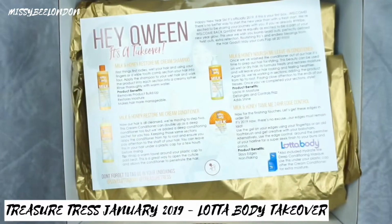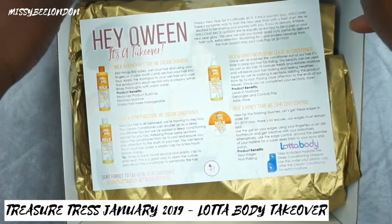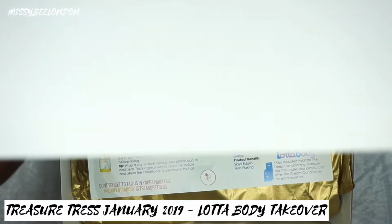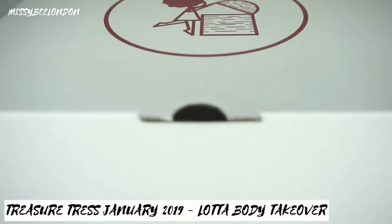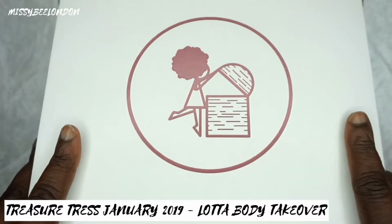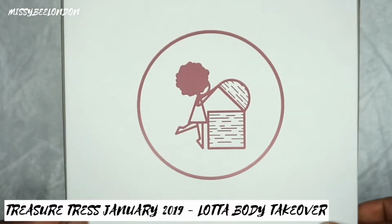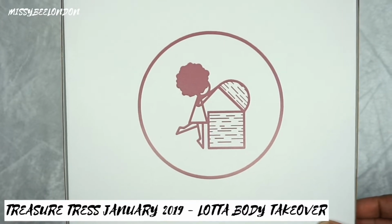I don't think you can get this in the UK properly. So this box would be useful to get if you want to try the Lottabody milk and honey range, because this is a new range. I think it only came out last year or something. But yeah, there you go. I'm closing the box now.